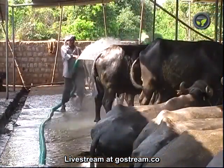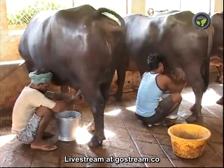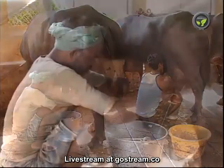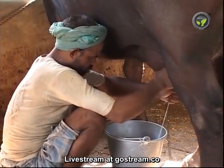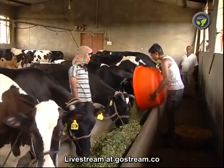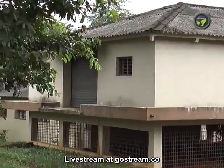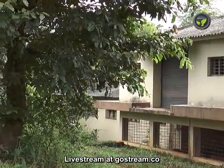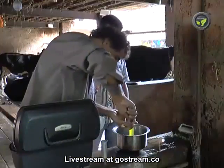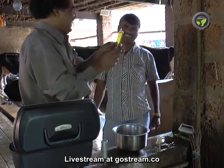Keep up regular timing of various works on the dairy farm. Do not change the workers again and again. Personal cleanliness of the workers is also very important. Do not frighten the animals. Maintain calmness on the dairy farm. Growing trees around the farm will keep the premises cool. Treat the animals with a competent veterinarian immediately after noticing illness.